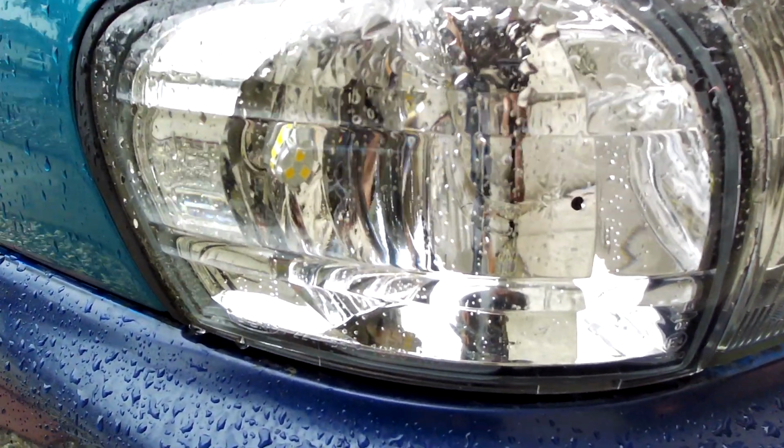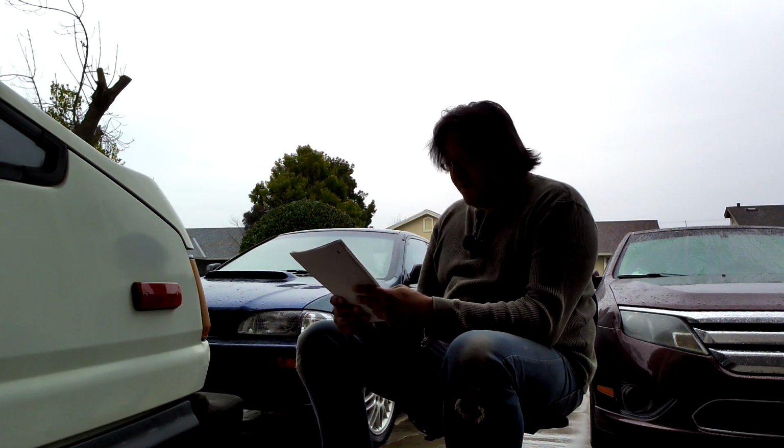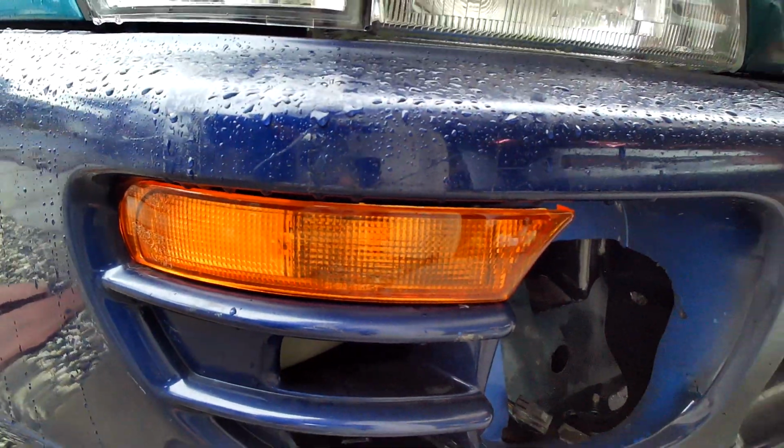I don't even know if you can see them past me, but obviously the clear side markers, we got those for $40 for the pair. So that I thought was a pretty banging deal. The front turn signals, I finally bit the bullet and went and got those.